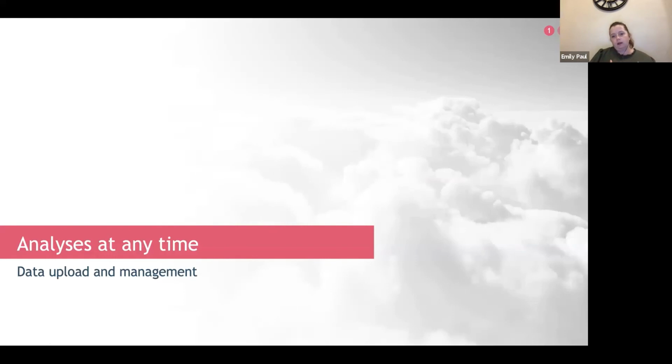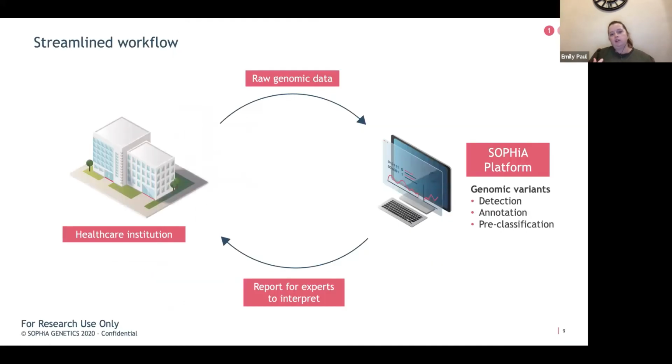Now, as I mentioned, the first part is how do you get to the data? Right? You can generate the data, but how do you access it? And that's actually through a streamlined workflow that we provide at SOPHiA. So typically those in the SOPHiA community are healthcare institutions, and they're able to generate their exome-based data. They've processed their samples, they've generated raw genomic data, and they're able to upload it directly into the SOPHiA platform. So there's no middleman. There's just a straight upload of those FASTQ files right into the platform, where variants can then be identified, annotated, and then pre-classified. And that pre-classified is part of SOPHiA's signature to help, again, filter through large sets of data.